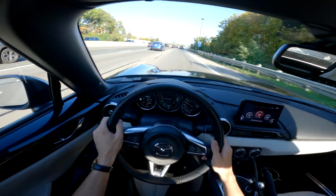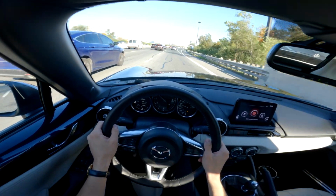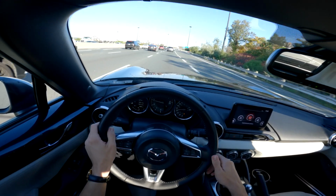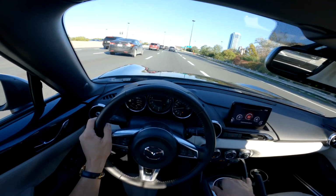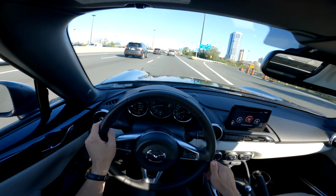And if you're wondering why I'm quiet, that's because in these POV drives I not only want to give you the chance to see how it is to drive out of the first person, but to also hear how it is to drive this Miata out of the first person, so that's why I stayed quiet there for a few seconds.